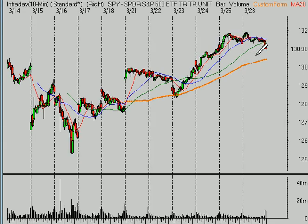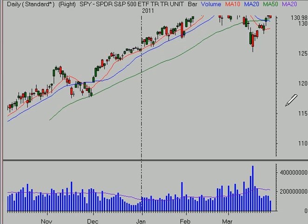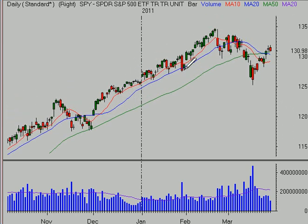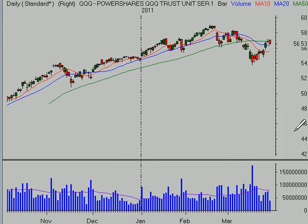Near term, I wouldn't be surprised at all to see a test of the rising 5-day moving average. That would probably occur even if we just went sideways tomorrow, as the 5-day moving average will continue to rise, so maybe we get a test of it through price, but time-wise as well. This week, the bigger level of meaningful support near term would probably be 130. Breaking down below that would probably tell us this market is turning more neutral than anything.